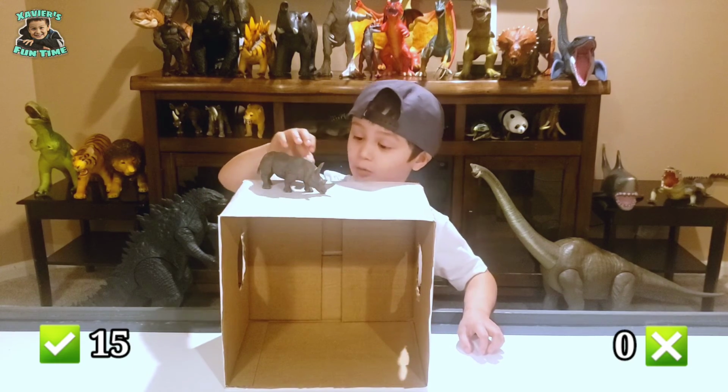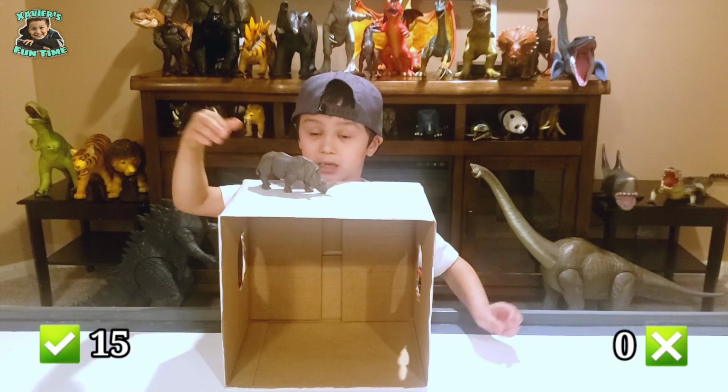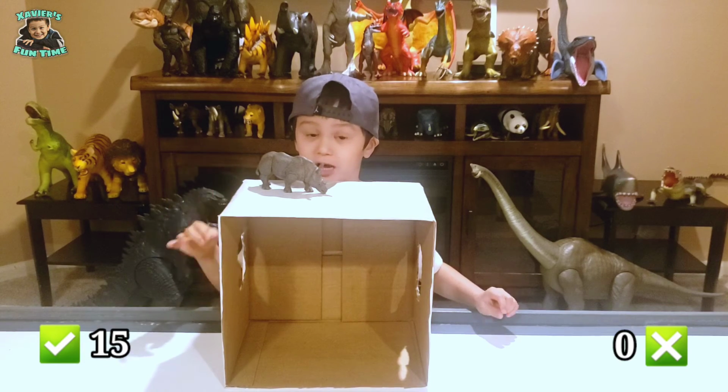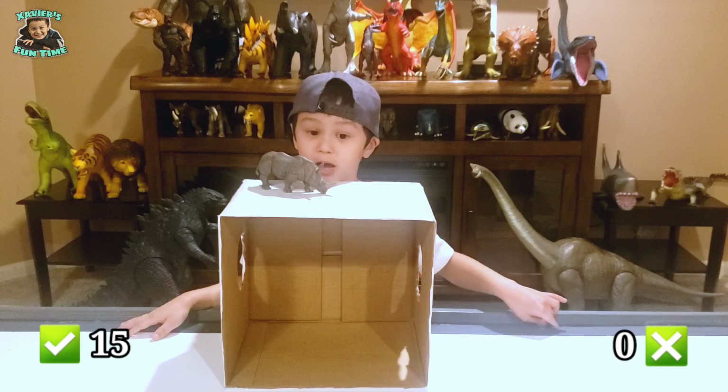the birds make a sound. And when a predator wants to eat them, the birds make a loud sound so the rhino can hear, and they charge the lions. And that makes them go away.